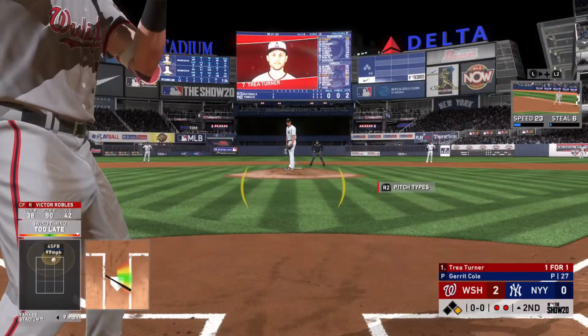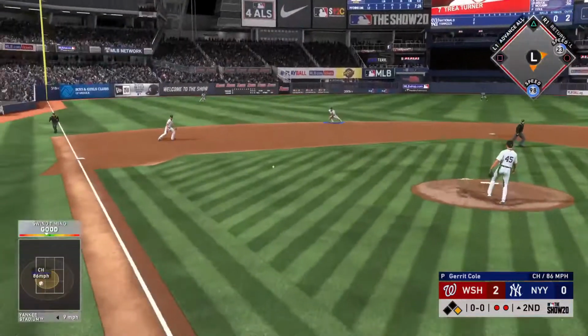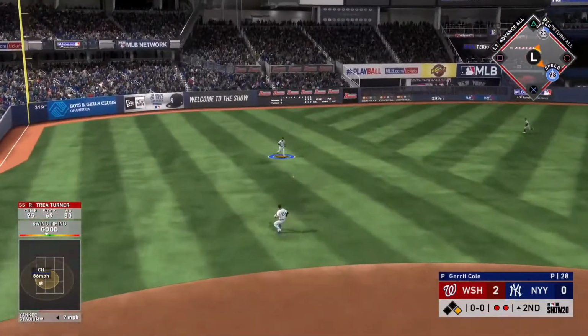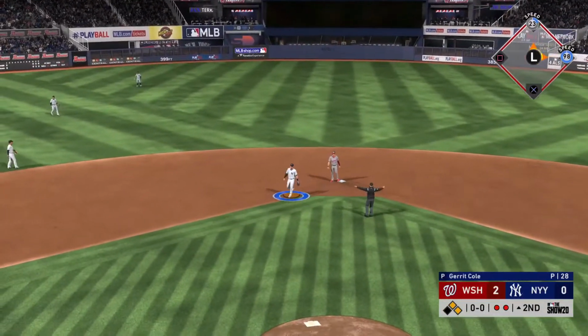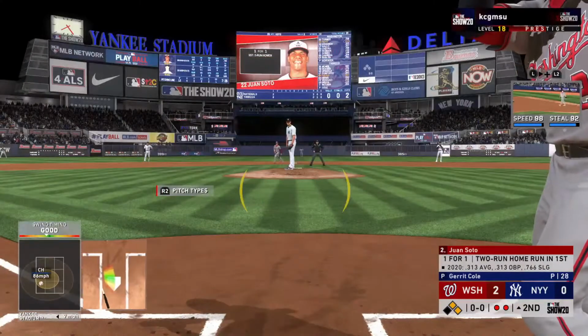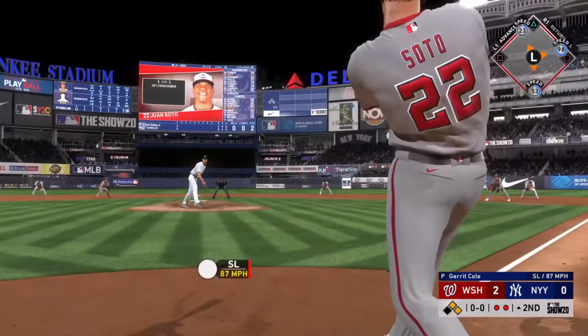Now to the plate, Trey Turner. He reached on a single in his first try. Hit on the ground out to short. And that is through into left field, a base hit. Juan Soto to the plate now.